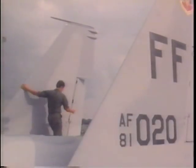Well, when you're out here working on these aircraft, you realize a lot of the pilots, they're putting their lives in your hands, and they trust you to do the job, and you just go out there and do it. You know you have to do it.